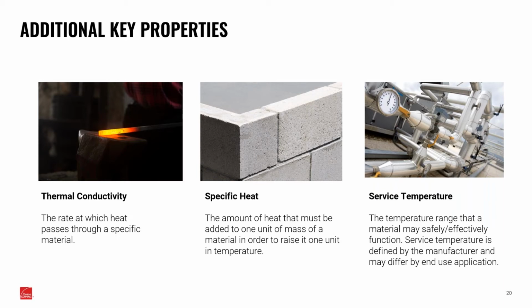The next thing we want to look at is specific heat, or specific heat capacity, of a material, which is the energy required to raise the temperature of a unit mass of a given substance by a given amount. The specific heat of water is 1 BTU per pound per Fahrenheit degree, whereas steel is along the lines of 490 BTUs per pound per Fahrenheit degree.